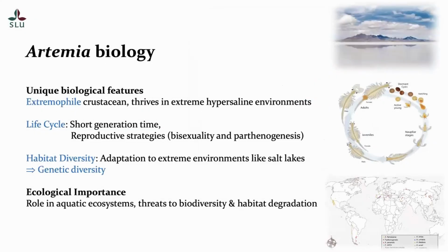Some Artemia biology. What is interesting about Artemia? Why do we want to use it as a model for crustaceans, and or for which biological processes could it be a model? So first of all, Artemia has unique biological features. It's an extremophile. It thrives in extreme hypersaline environments. Its life cycle is short, and it has several reproductive strategies depending on the species, like bisexuality and parthenogenesis.